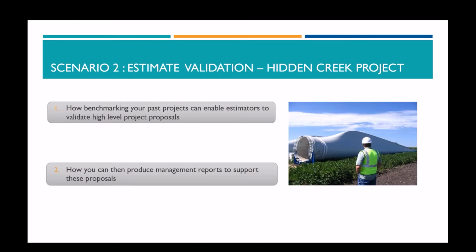Okay, I've got a good grasp on our past project experience, but I want to use that to help me check out the estimates for our latest project, the Hidden Creek project. I've had Mark prepare the Class 3 estimates for me, and I know that this project is a smaller wind farm in terms of the number of turbines, so I would expect the total costs will be less, but I want to be able to compare that still with our past projects.